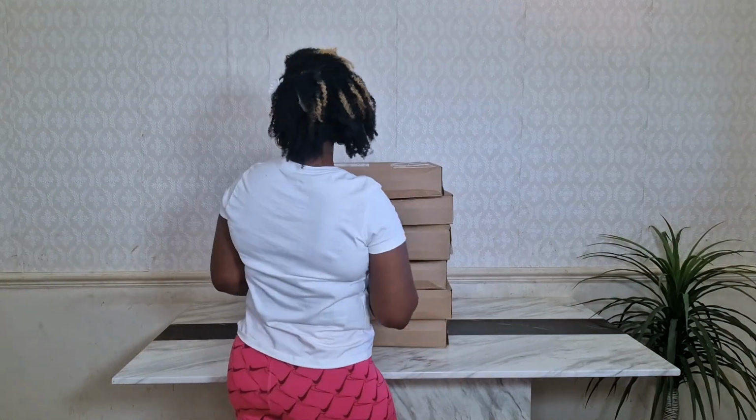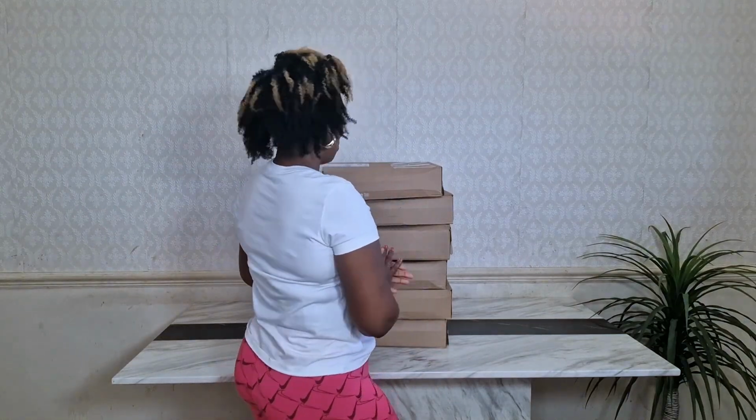So guys, what do you think about my hairstyle? This is my natural hair. Yeah, so this is how it looks, and this is the back. So I decided to do a twist out on my natural hair.